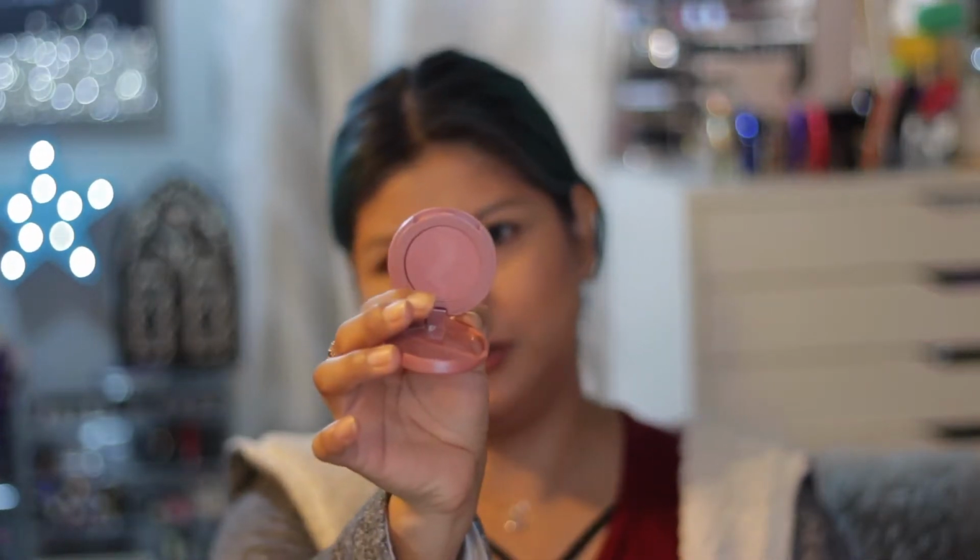Like, I'm gonna apply this Tarte. I don't know if this is a limited edition, but I got it when I claimed my birthday prize from Sephora. It's in the shade, let me show you. It's in the shade Party.